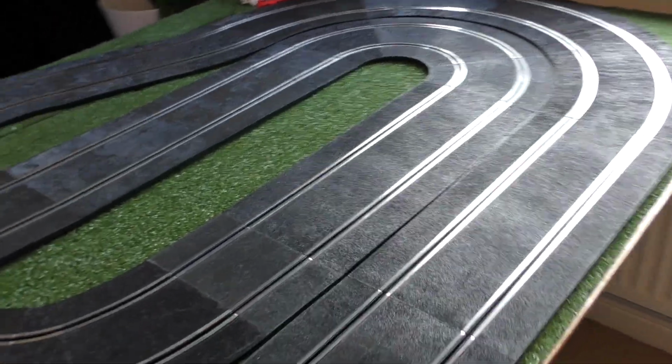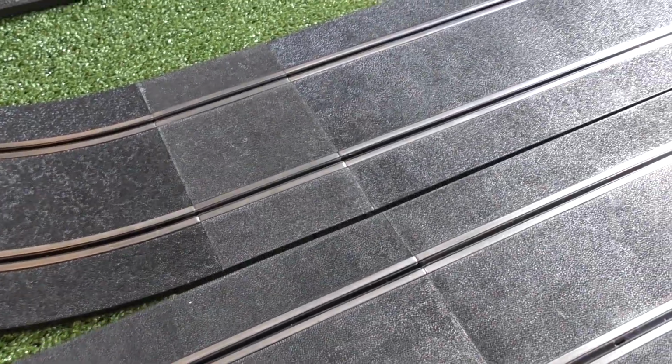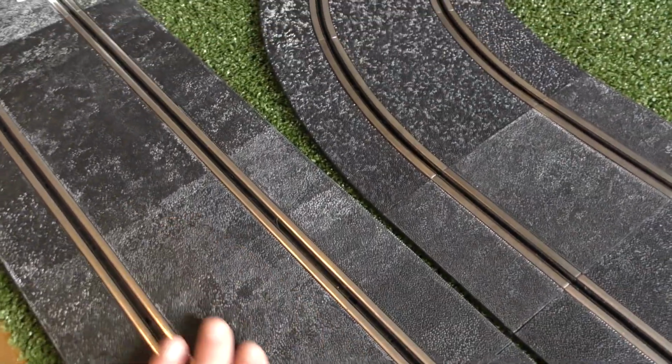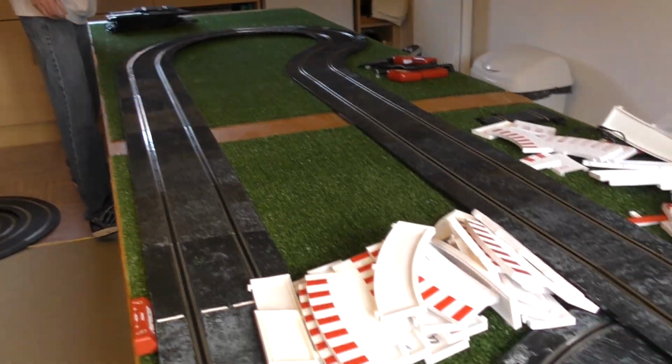The key thing with this, straight away, is the quality is just so much better than the Scale Extric. There's absolutely no question. The way it clips together, the way it looks, the surface, the way it feels, the whole thing just feels considerably better quality.